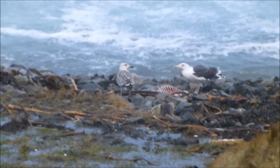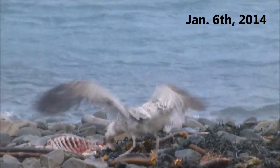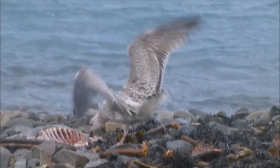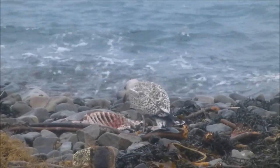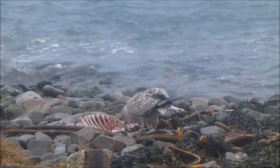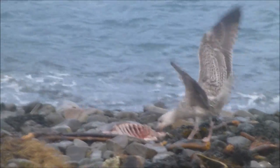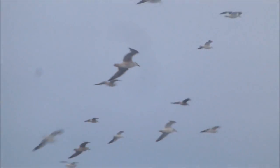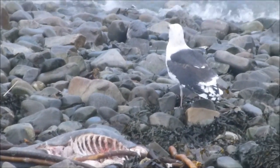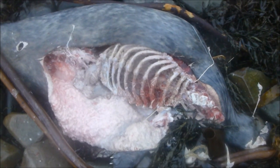It's been 2.5 days and no rare gulls, but the bodies, you can see the ribs are picked clean. When you open up the carcass like this, it allows it to decay a lot faster.